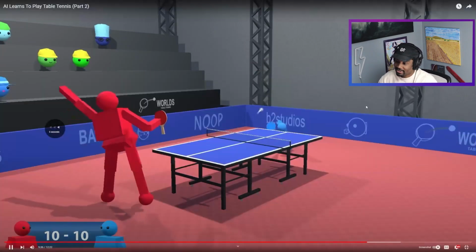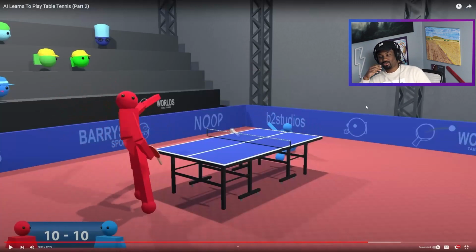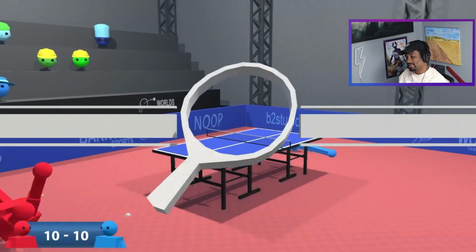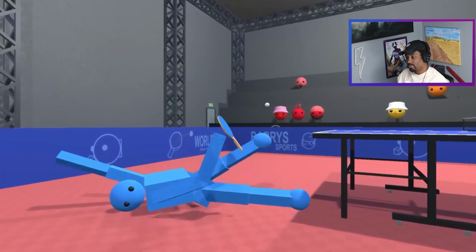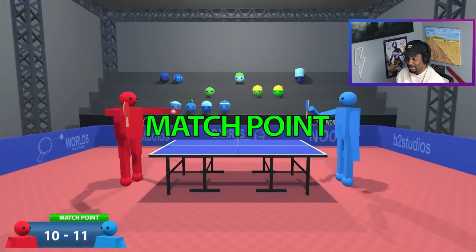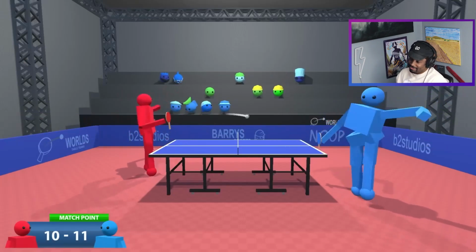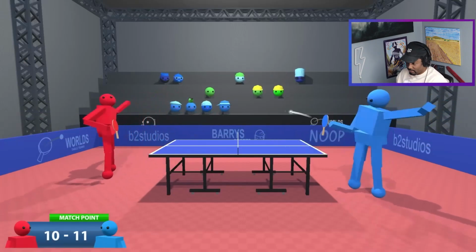There is no way. See, Red, you know he was celebrating too early. He saw Blue fall down. He's like, oh, yeah, I got this one. But, come on, fam. This would be a shameful way to lose. Oh, that shot was crazy. Match point, Blue. Come on, Red. You can't choke at the last minute like this. Blue fell on the ground.